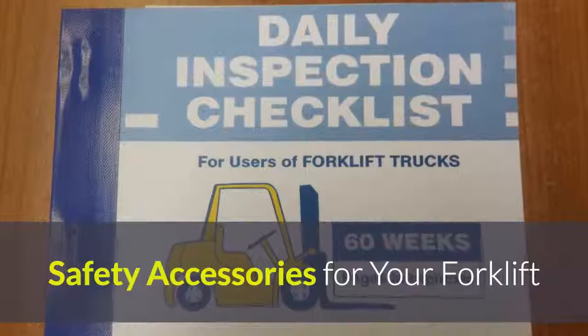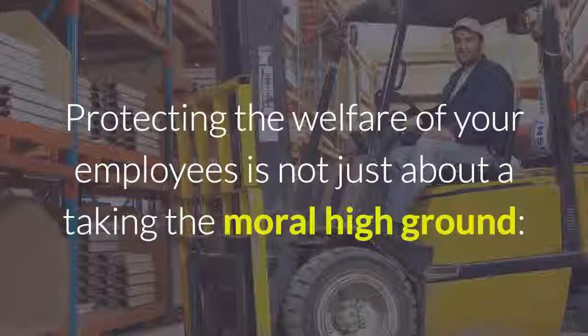Safety accessories for your forklift. Workplace health and safety should always be a top consideration of your business. Protecting the welfare of your employees is not just about taking the moral high ground.